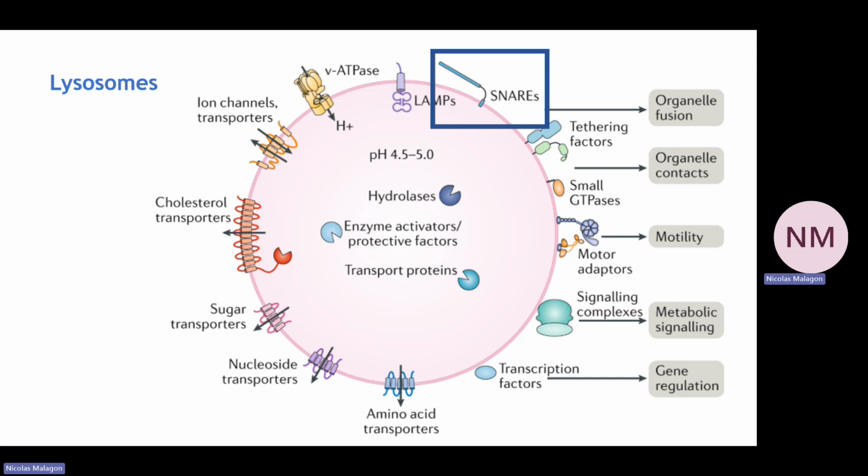The second one. Oh, it's okay. The small GTPases that I have been talking about, the molecular switches. Sorry, I hate the resolution of this. So do you remember that I told you about the molecular switches? This is going to allow this. The tethering is very important. The motor adapter, all of them will work together to produce the docking.